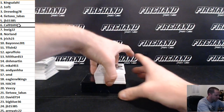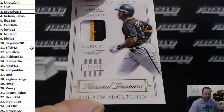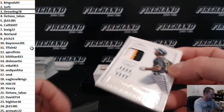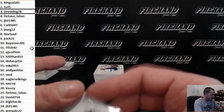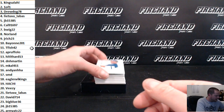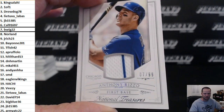First up, numbered 3 out of 5, Andrew McCutchen Patch, Drew Dog 78, crushing it. A few number 3s and 3 redemptions. Kutch 22 Patch. Anthony Rizzo, 7 of 99 for B-Wig 22.